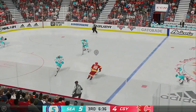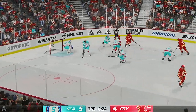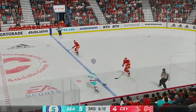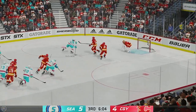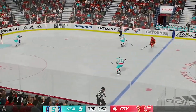Gaining momentum along the wing. The Flames will play it against the boards. Here's a short pass to Tkachuk. Seattle's got it in their own zone. Along the right wing, they enter the attacking area. Cutting to the front of the net. Tremendous play for the team as he blocks it. Tanev's carrying it ahead.